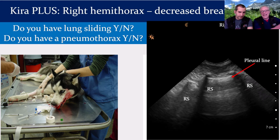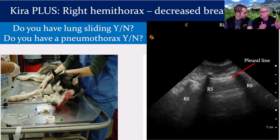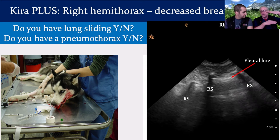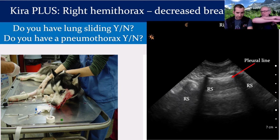Yeah. But we can't hang our hat on that because even in some healthy patients, and particularly in patients with respiratory distress, the lung sliding and the glide sign can be difficult to identify. And you think about this, and now I'm just breathing nice and slow, deep breath, long lung sliding. Lots of time to see that shimmer.